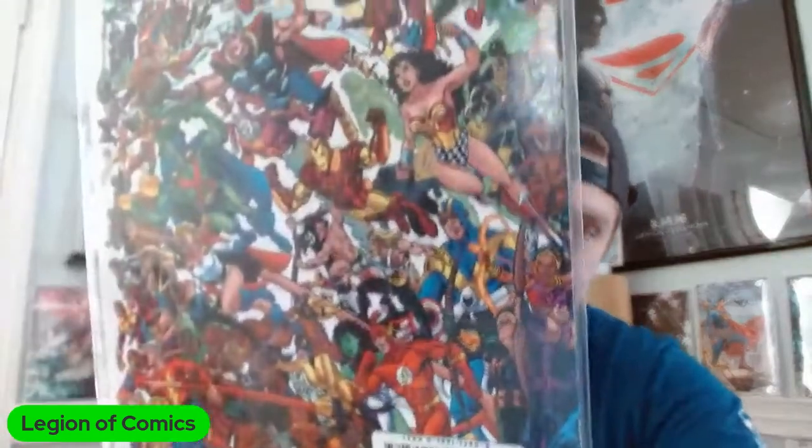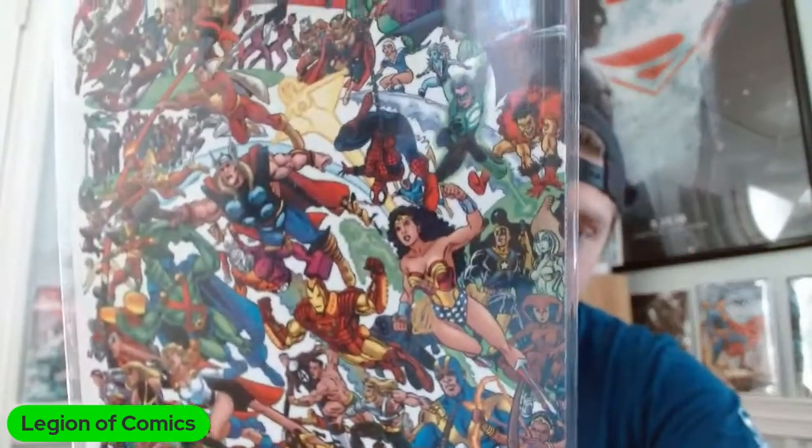Look at how many people he's got on this cover. That's why DC and Marvel keep expanding their universes, because George Perez needs more characters to draw on a cover. But I mean, just looking at him and playing the who's who and the where's where, it's an absolute blast. That's just so cool. He absolutely knocked that cover out the park, all of them. But that was awesome to get.